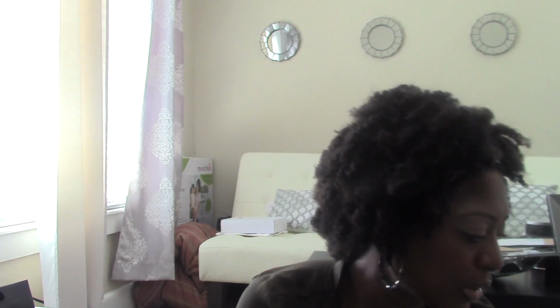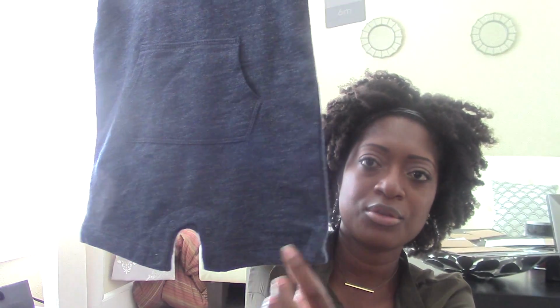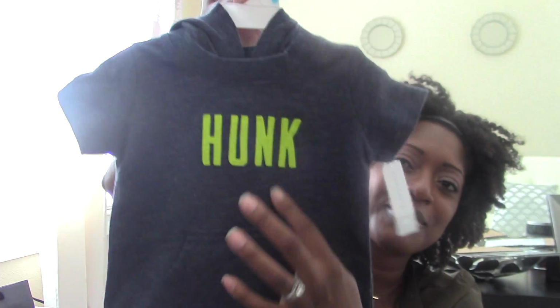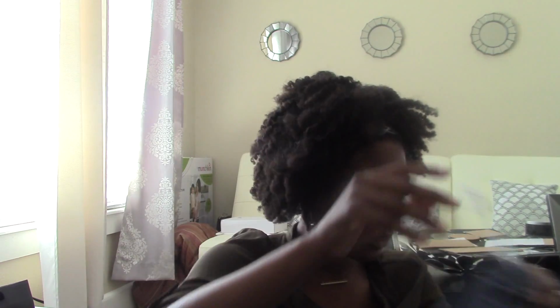Now I'm going to be showing you day wear. Didn't get much day wear because he still has some stuff that he hasn't even worn yet. That's 6 months and older. So I just wanted to pick up these little rompers for when we go carousing the streets of New York, so that he'll have something to wear. This one is just a little romper, short sleeve, and it has a little hood in the back, and it says hunk in the front, which is pretty cute. This was $18, but I think I got it on sale for $4.